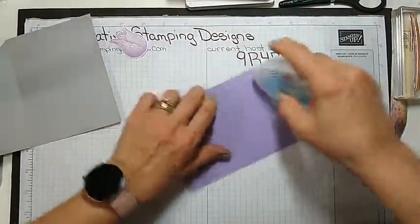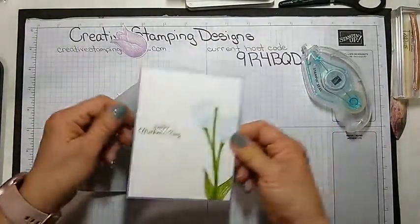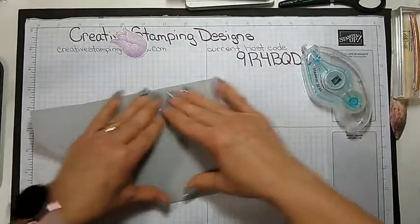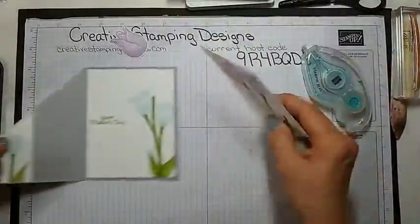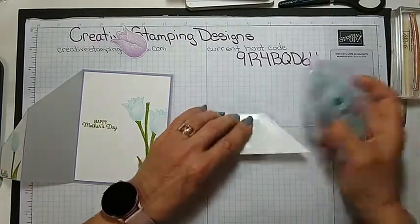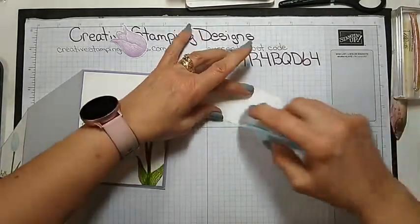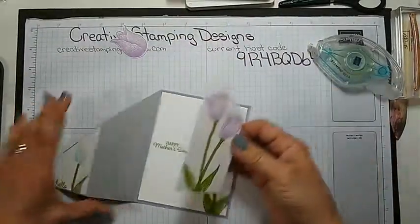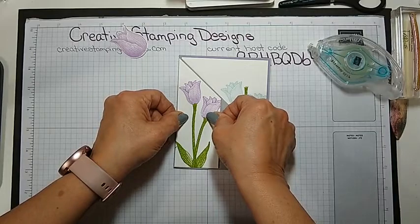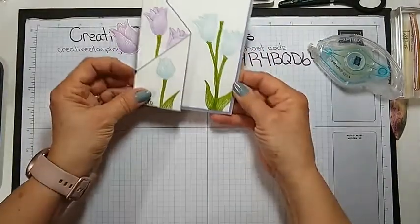And then we'll just adhere this right like, oops, almost right like that. Oh, didn't realize that piece was under there. And my Stampin' Seal ran out. Hang on. Luckily I had another one. Okay, today is not my day. Okay, so this piece is going to go on the outside, just like this, and this one does fit. I don't know why the front one didn't. It was a little bit short. So there you have it.